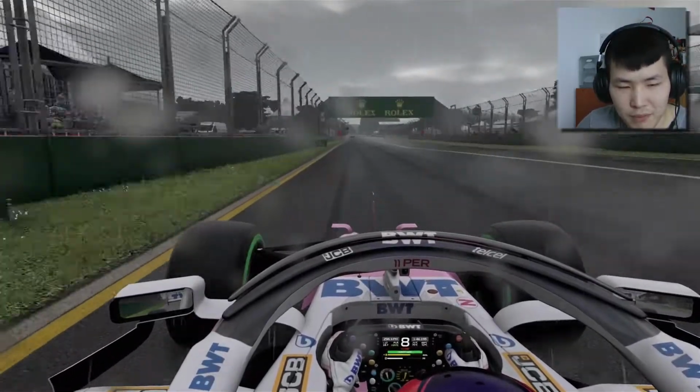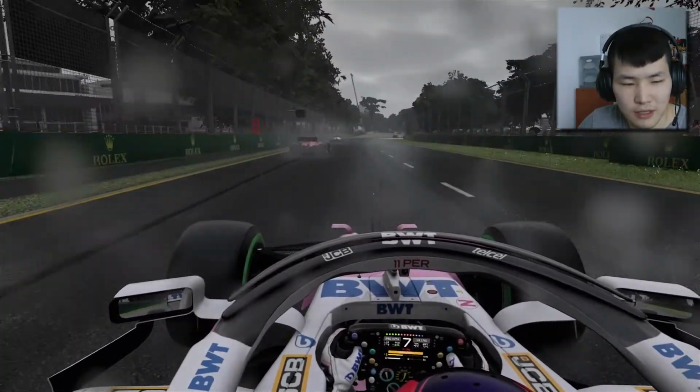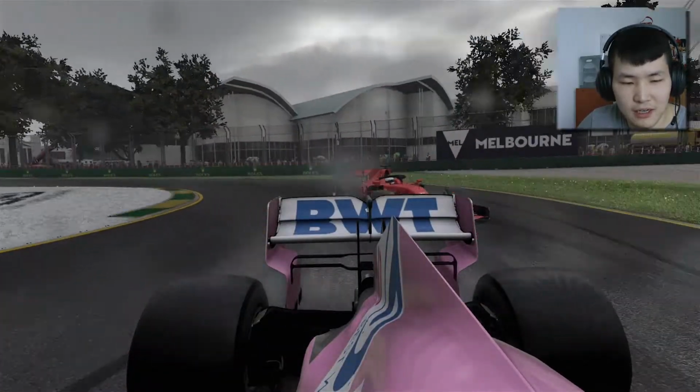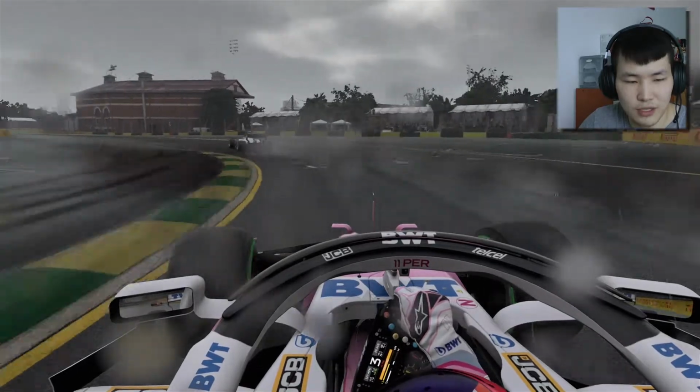I believe we are in P16 now. We are also looking at the car of Vettel. Up the inside of the Ferrari of Vettel, easily taken. Thank you very much, and off we go.